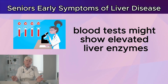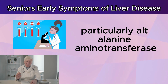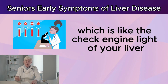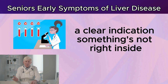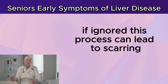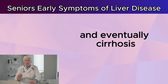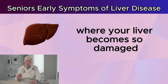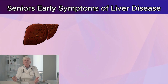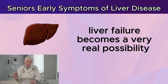Blood tests might show elevated liver enzymes, particularly ALT, alanine aminotransferase, which is like the check engine light of your liver, a clear indication something's not right inside. If ignored, this process can lead to scarring, what doctors call fibrosis, and eventually cirrhosis, where your liver becomes so damaged it can no longer function properly. At this stage, liver failure becomes a very real possibility.